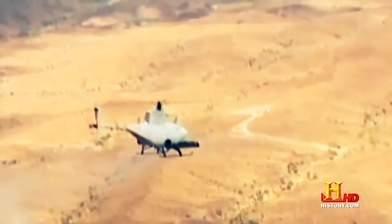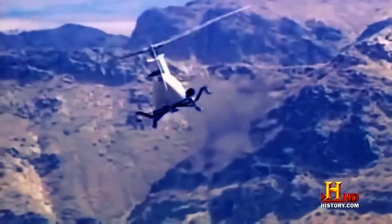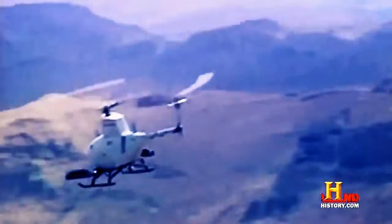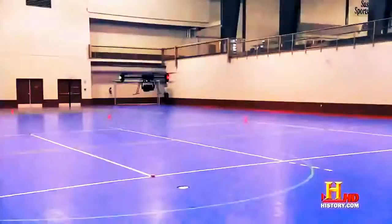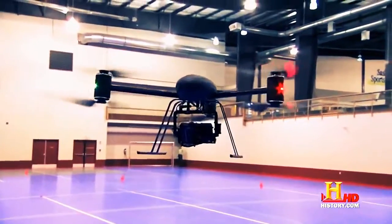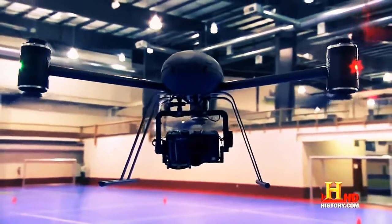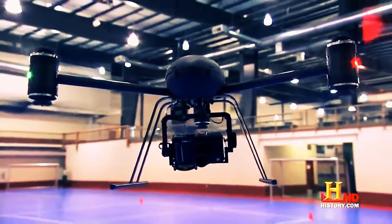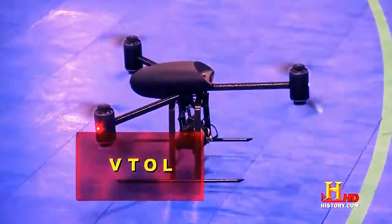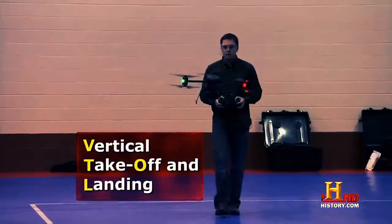The Fire Scout is certainly a successful pilotless helicopter, but in the future, perhaps pilotless helicopters will look and behave more like this one. It's called the Dragonflyer X6. It's an intelligent, self-flying helicopter that changes all the rules of how a helicopter flies. It's called the Dragonflyer X6. It's a 6-rotor VTOL helicopter that we designed in our factory.